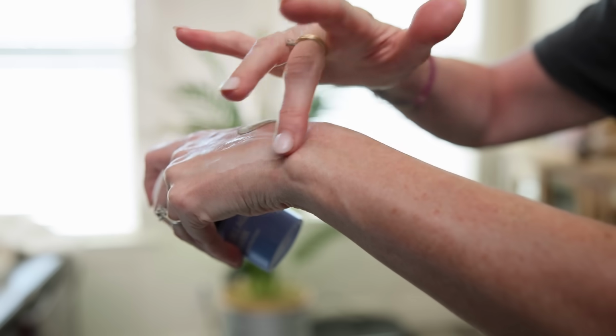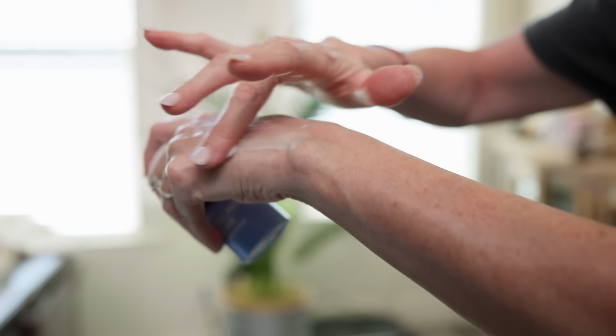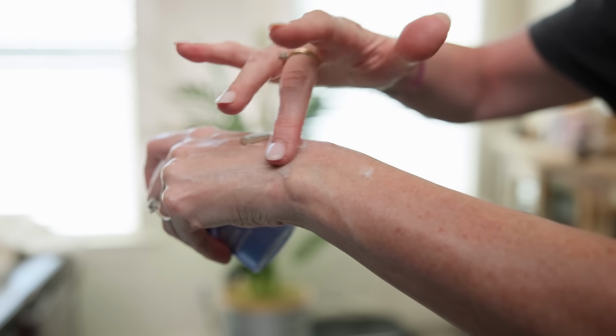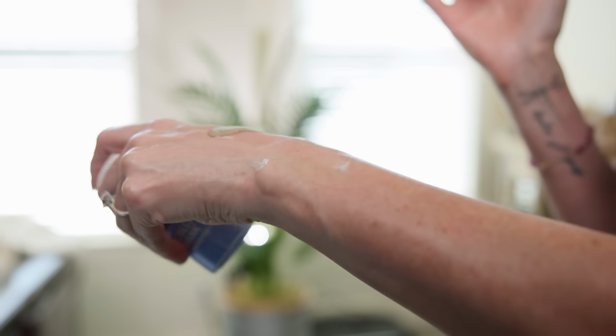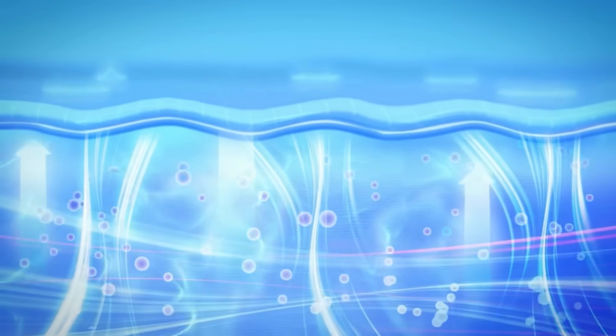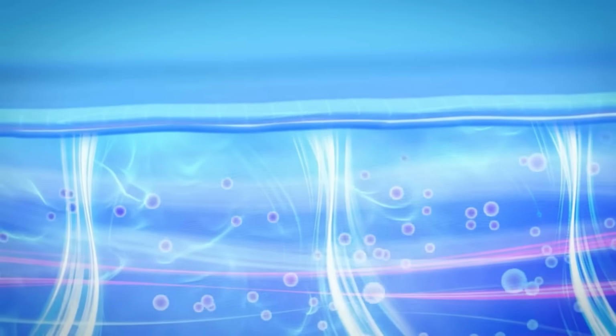It has those mini peptides in there that are patented by the parent company that owns Neutrogena. And it's a really interesting concept. They're supposed to be able to penetrate deeper and hydrate your skin better. And I truly do feel like it does that. It's a very, very beautiful moisturizer that surprised me completely.